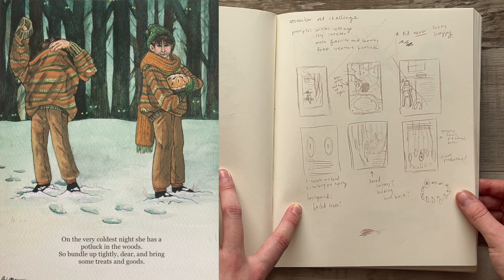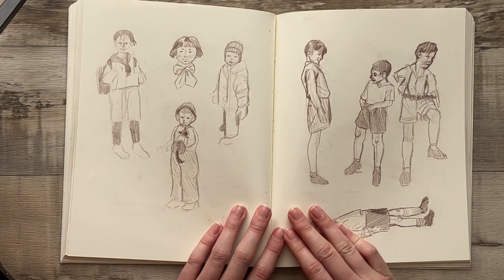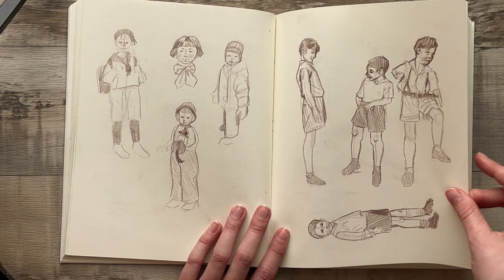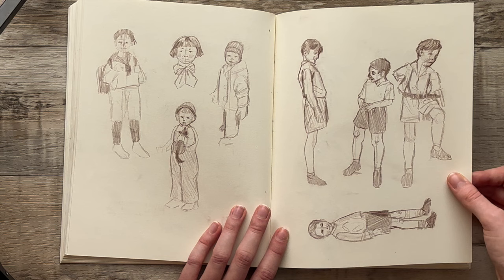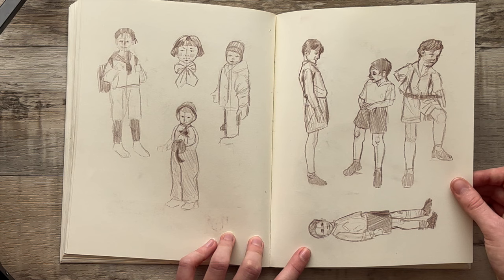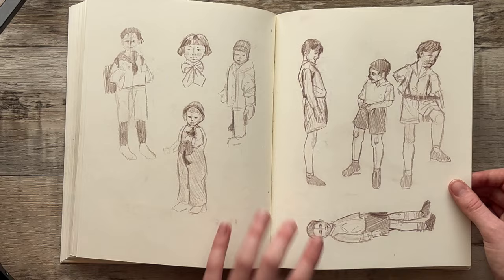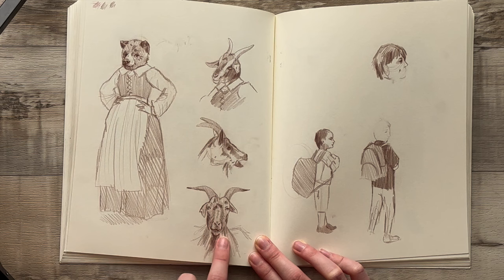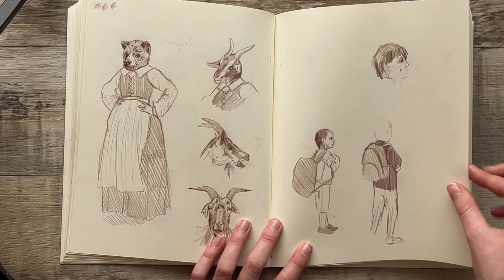So this was me studying children for the character for my story, because I had never drawn children ever before. I was very focused on plants and realistic nature and all that stuff. So I was studying some old illustrations, some childhood photos of my brothers, and just trying to figure out, again, how to turn real photos into a vintage illustration style. Studying another character that was in the story, I started off with this bear, and then she eventually turned into the goat. But I think I want to do something with this bear later. I still love how she turned out. As you can see, me learning, the faces were very ugly.